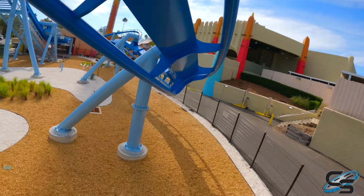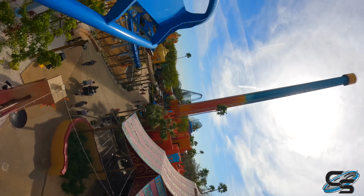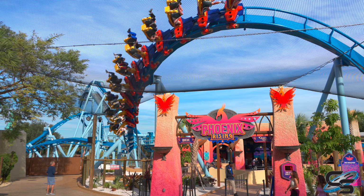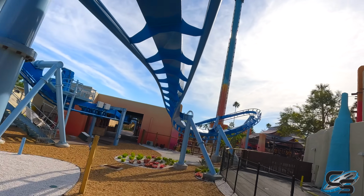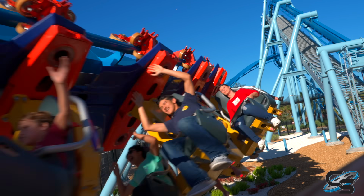As you drop down, you have this fast switch to the right, and then you change directions rapidly into this overbank turn that goes out over the entrance. I really like how you change directions there, especially towards the front. You feel the speed in those valleys, and even a little bit of whip.